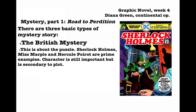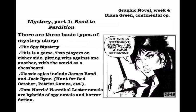apartment. The spy story, on the other hand, is a very different animal. This is about the game. Two players on either side pitting wits against one another using the whole world as their chessboard. Classic spies include James Bond and Jack Ryan, known for The Hunt for Red October and Patriot Games and all the others. The Hannibal Lecter novels are actually spy stories with elements of horror. Think about it for a minute, and you'll see where we're coming from on this one.